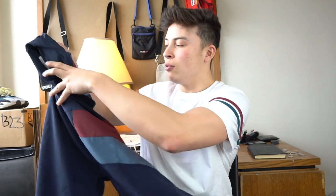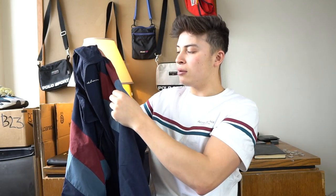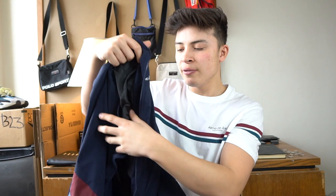Then over the top, this is my favorite piece out of the ones they sent me. It is their vintage track jacket. The reason I like it is vintage is my favorite style, so this jacket is perfect. Once again, the colors match the signature burgundy and turquoisey blue, and the whole jacket is navy blue, and it has a nice embroidered Alma De Ace in the signature font. It's a really nice track jacket, lightweight, it's waterproof, perfect for the festival season or just summer. I think the colors complement really well.